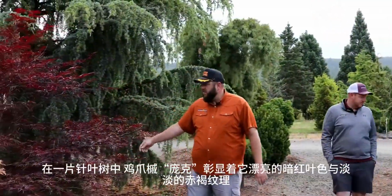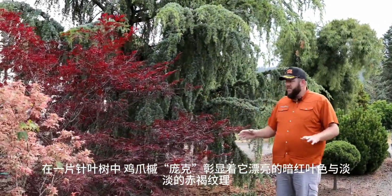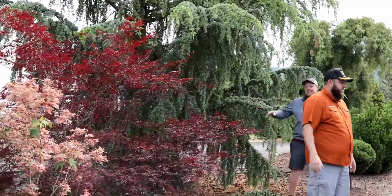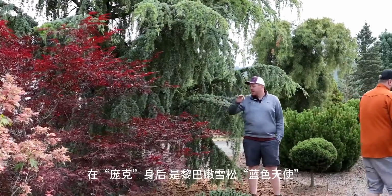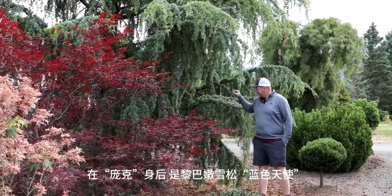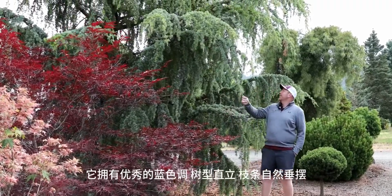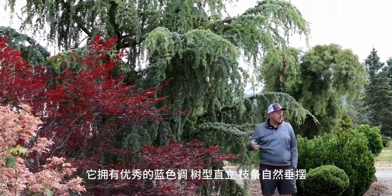There, check out the specimen of Punkil. Really providing some nice dark red and that lunar lowland texture here amongst a lot of conifers. Guys, right behind it, positioned really well so you can see the Punkil, is this Cedrus libani. So it's a Lebanon cedar called Blue Angel. Gives some good blue color, upright habit, and the branches just sort of droop down off of that.